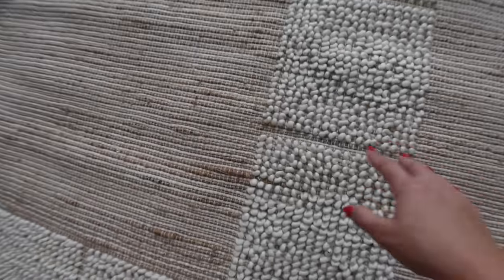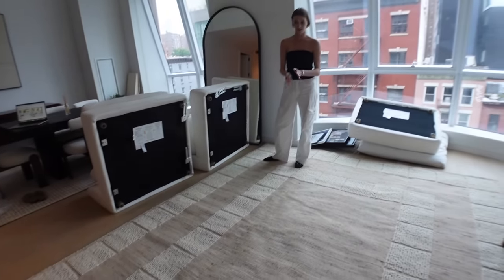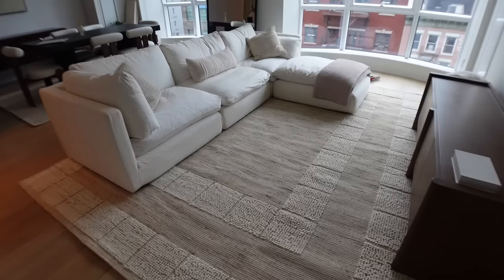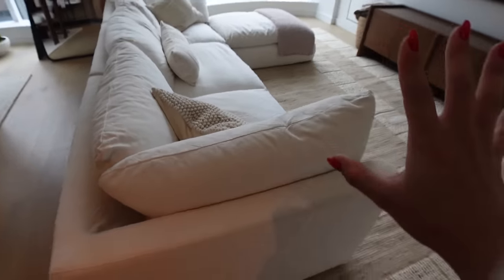So it's a jute and wool rug from Rugs USA. And Delaney approves. This is the biggest rug I've ever had. Ginormous. So now we're gonna put the couch back. But here's a little before. It looks so good, you guys. I love the contrast of these two rugs. We did a pretty good job for just the two of us.